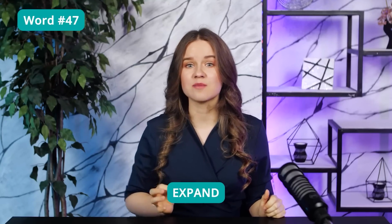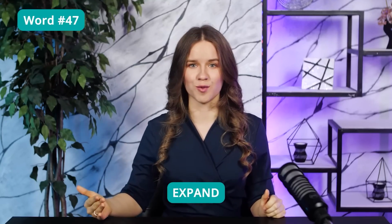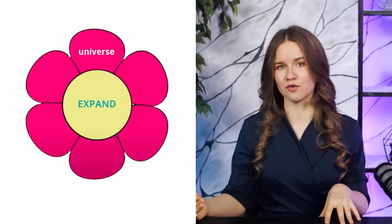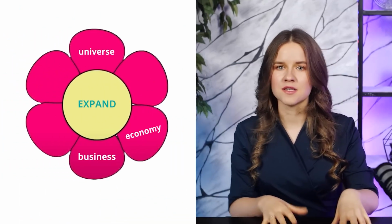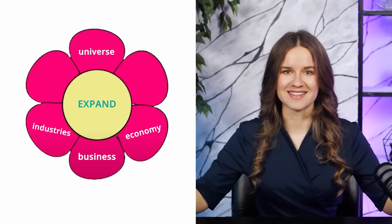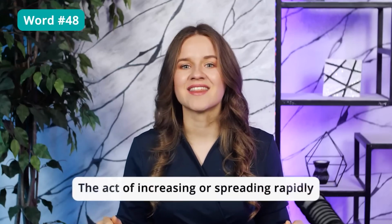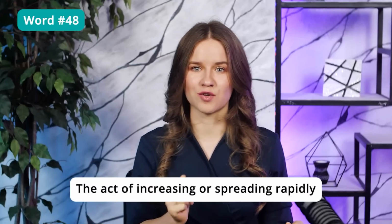47, expand. This word comes up all the time on the TOEFL. To expand means to increase in size or scope. You'll find texts about the universe, economy, business, or industries expanding. Markets or cities can also expand. 48, proliferation, the act of increasing or spreading rapidly.